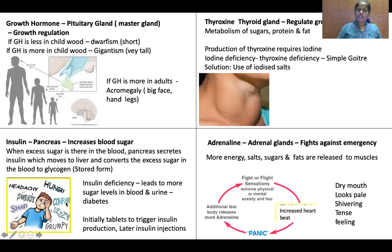What are the symptoms? We feel tired, we feel thirsty, we'll be sweating, we'll feel hungry frequently, and we'll pass urine frequently. These are the symptoms of diabetes. To overcome this deficiency, we cannot directly increase insulin. So once we get diabetes, initially tablets are given to trigger insulin production in our body. Doctors will give tablets to increase insulin production. After some years, we have to take insulin injections. We have to take injections to perform this function, that is conversion of sugar to glycogen, so that a normal level of sugars will be present in the blood.